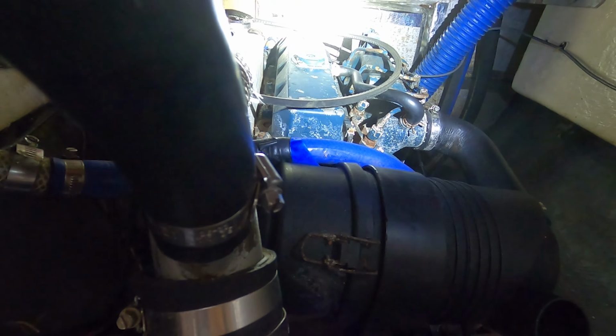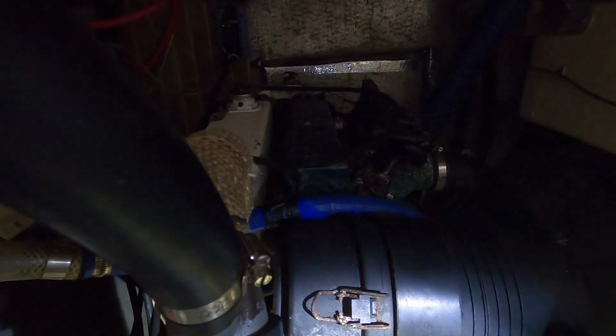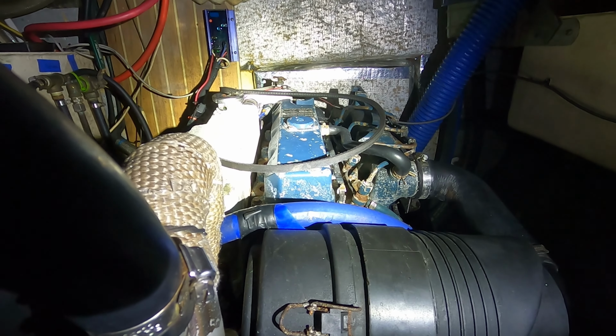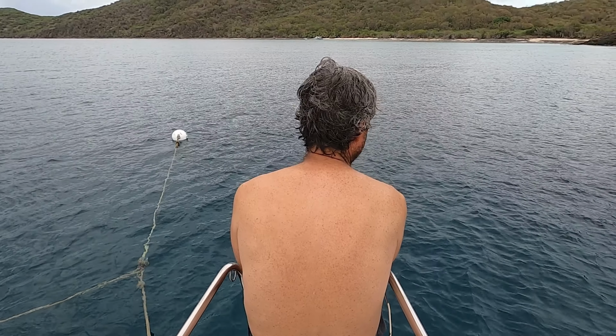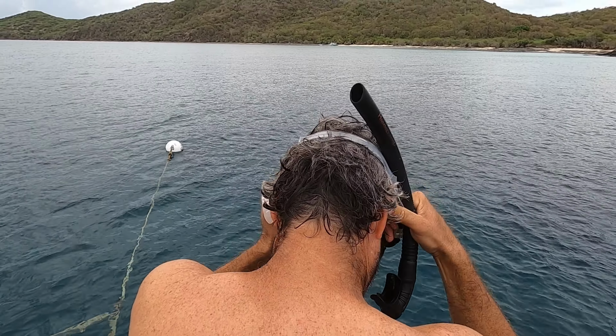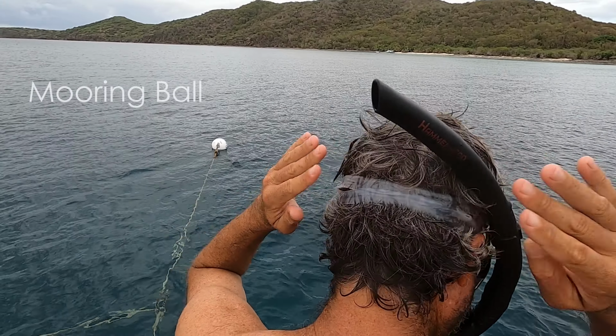Alternator belt broke, which circulates the coolant in the engine, so the engine overheated. So, you're going to change the belt, you're going to put coolant back in it. Fortunately, after replacing the alternator belt and topping up the coolant, the engine was back in business, which is good, because sailing onto a mooring ball would have been beyond my abilities.